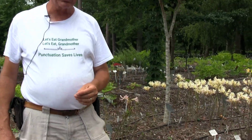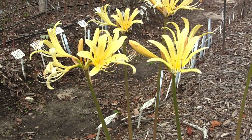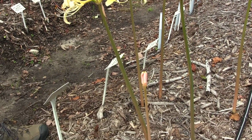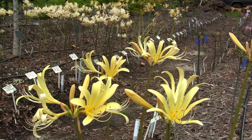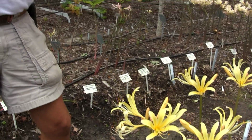So this is another hybrid of the spring bloomers. This is Lycoris caldwellii, named after the late Sam Caldwell, who I mentioned, the sort of godfather of Lycoris breeding. Caldwellii is a hybrid between chinensis and longituba, so two spring-leaf species. This is incredibly hardy and should be fine in the coldest zones. Beautiful plant, grows very tall and gets that height from the longituba parent, which can be close to three feet tall. Really quite amazing.